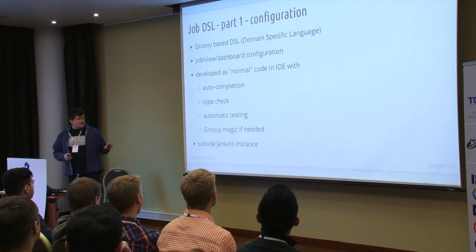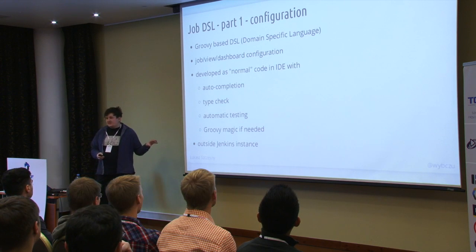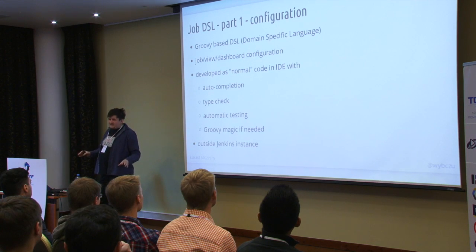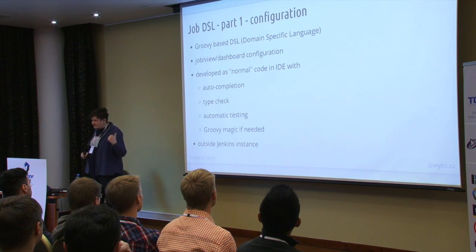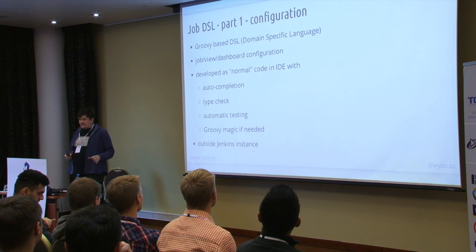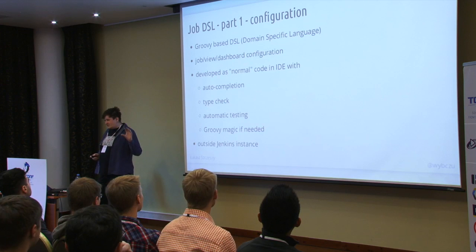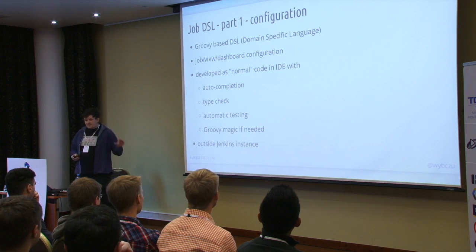And the most important thing, it lives outside the Jenkins instance. So you just put it into your SCM. You treat it as code. You have tests. You have automatic builds, as we heard before in the talk. You have releases and stuff like that. So you treat your Jenkins jobs as a separate project, which is versionable, buildable and testable.